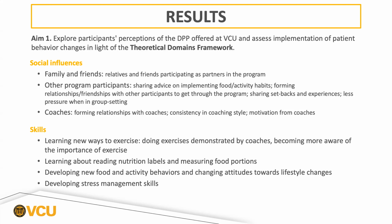In terms of skills acquired during the program, participants reported learning new ways to exercise, things that they would do as the group class, and they would do it at home, and becoming more aware of the importance of exercising. They also learned about reading the nutrition labels and measuring the food portions. And so there were a lot of remarks about going to the supermarket, reading the label and making decisions based on that. I think it was quite exciting, and the participants were very, very excited to have that knowledge as well. As part of this learning experience, they were then able to develop new food and activity behaviors and changing attitudes towards lifestyle changes. And then they also talked about some stress management skills that I believe are covered in the program. I thought it was interesting that they recognized that they also learned some stress management skills.